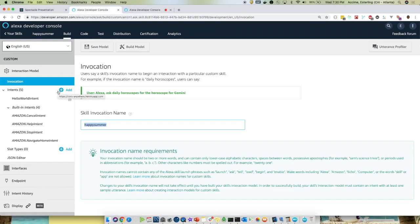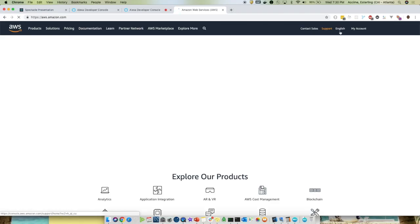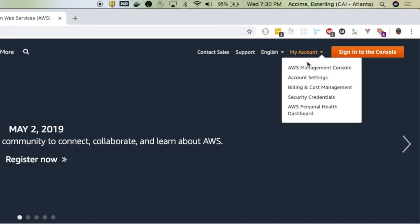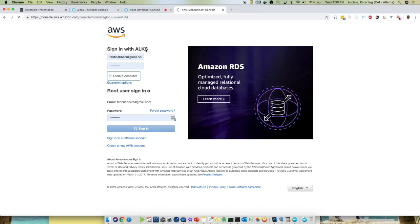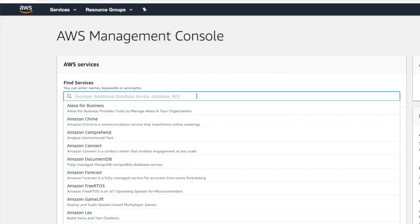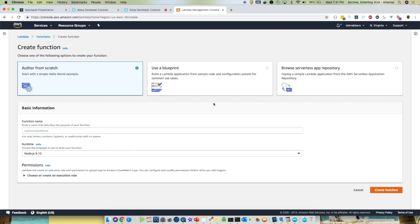But before that, I'm going to show you guys how you can connect it. Again, we need that AWS account. So I'm going to go here. I'm going to log in to my AWS account. The one I'll use is this. I'm going to go to Lambda. Once I go to Lambda, I'm going to go here and create what they call a function. And this function is going to be responsible to make Alexa say something more interesting than what it's saying right now.